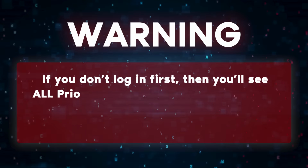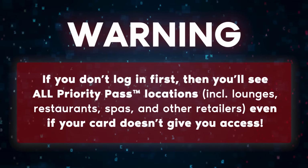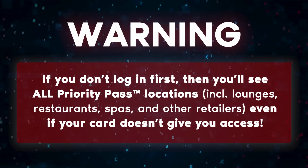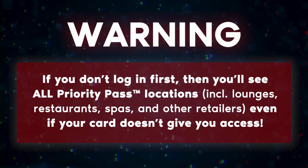In case it wasn't obvious which of those steps was the whole world opener to me, let me put a warning here on the screen. If you don't log in first, then you'll see all the Priority Pass locations. That may include lounges, restaurants, spas, and other retailers that are partnered with Priority Pass. And this is true even if your card doesn't give you access. And that's how I had been using the Priority Pass lounge search feature on the website for a long time.